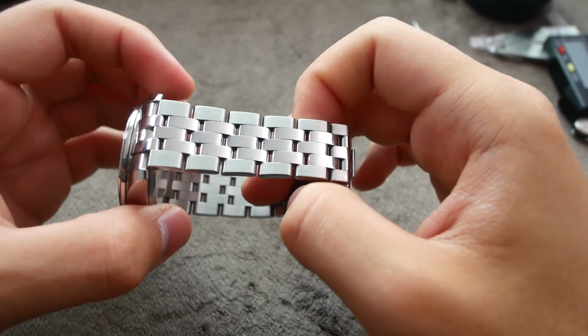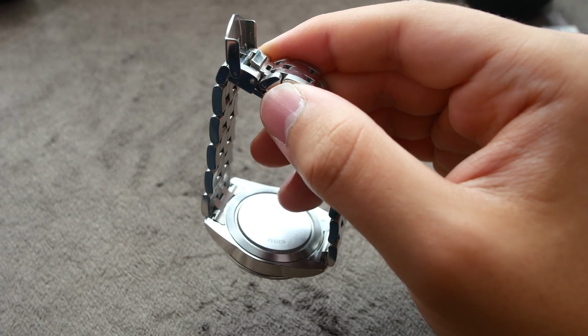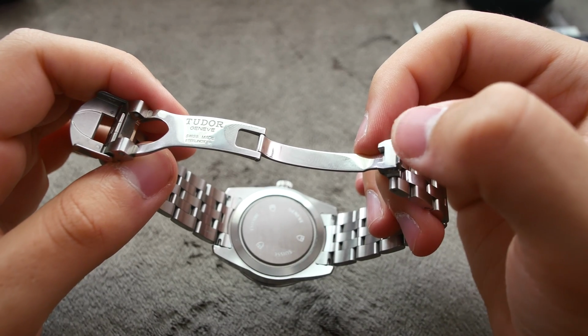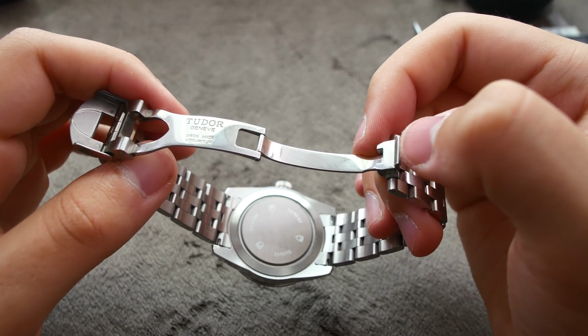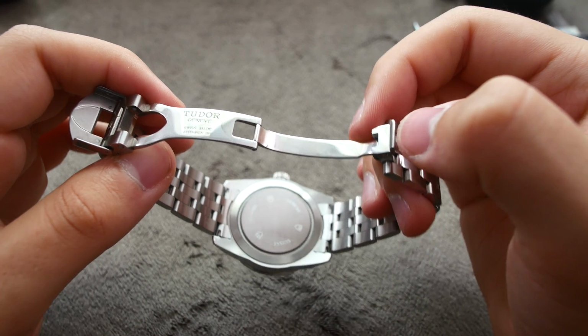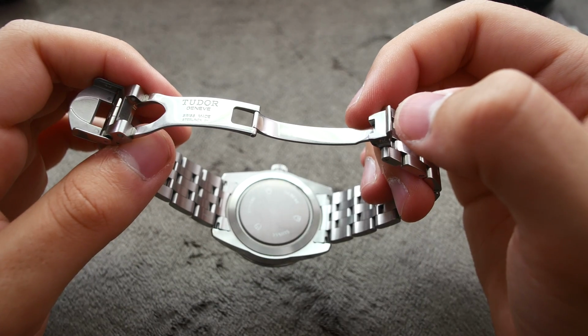I'm very happy with it. It's extremely solid, it's extremely comfortable, and very durable. The only downside really here with this bracelet is that you don't have any sort of micro adjusting, although the bracelet does come with 2 sets of half links.